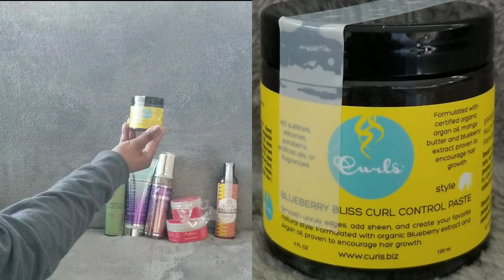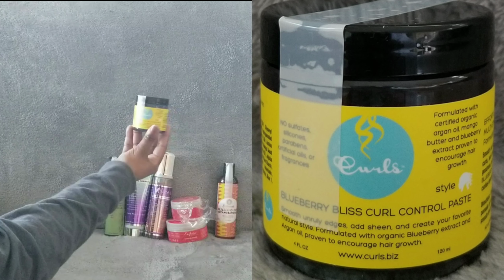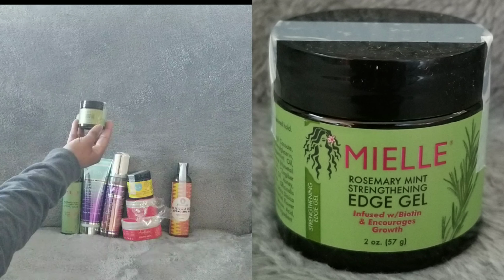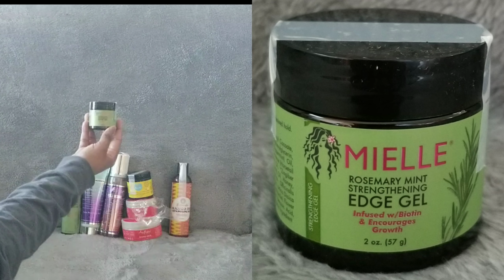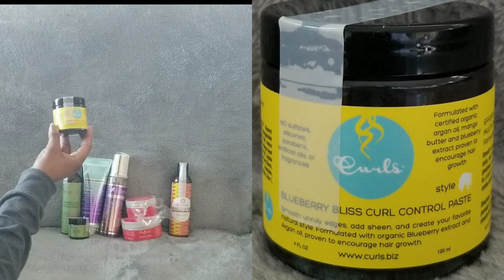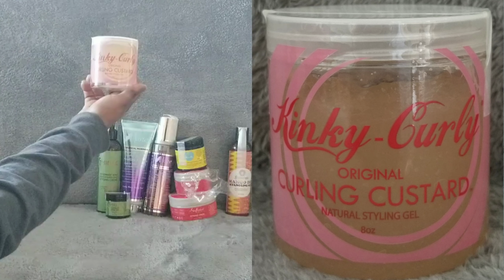I have the Curls Blueberry Bliss Curl Control Paste, and I'm guessing this is like an edge control. I could be wrong, I don't know, but that's what I'm guessing. And then here I have the Mielle Rosemary Mint Strengthening Edge Gel. This is 2 ounces. This one is 4 ounces. I got the Kinky Curling Custard.